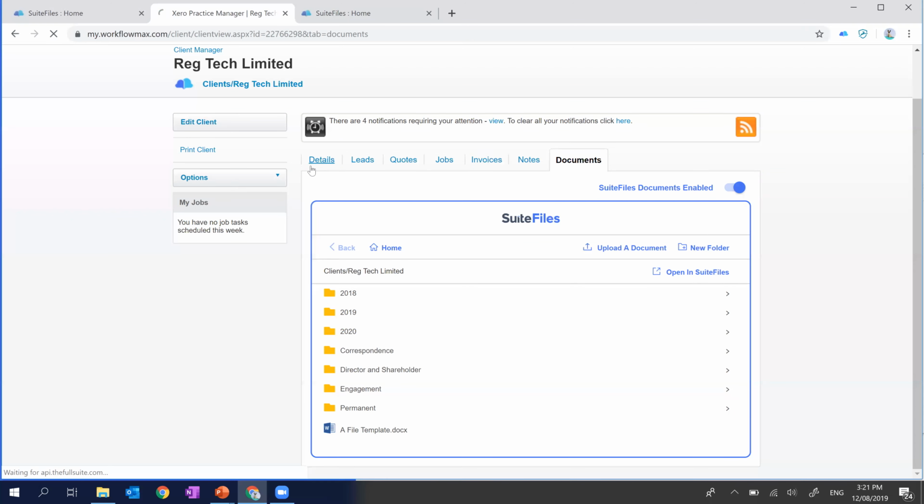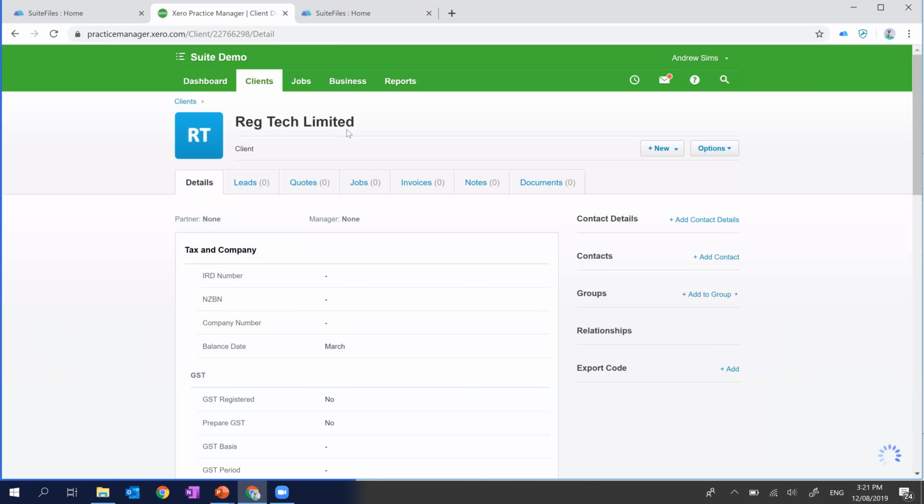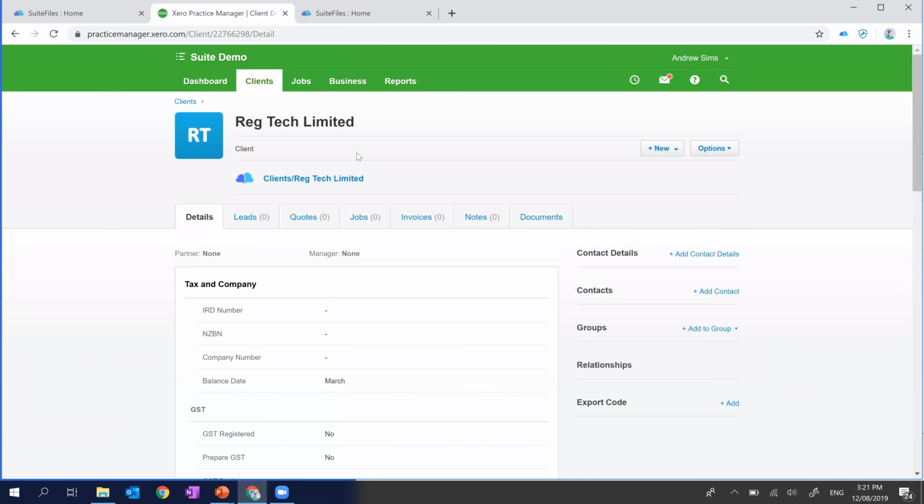If we go back to the details screen, there are some things to highlight. If I want to change my client name in the Practice Manager, I'll get a message from SuiteFiles asking would I like to change the client folder name in SuiteFiles. If I want to archive the client record in the Practice Manager, I'll also get a message back from SuiteFiles asking if I'd like to archive the client folder over there as well.